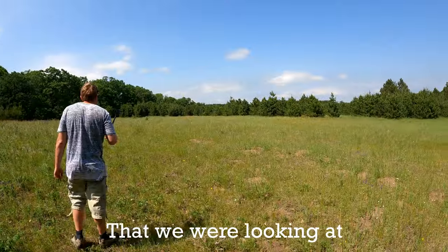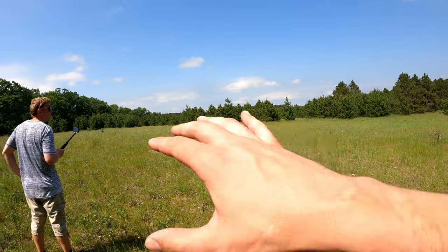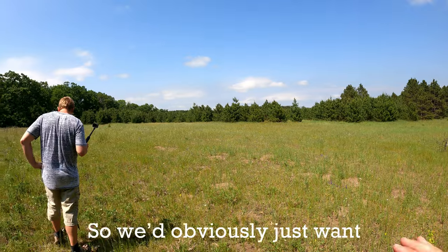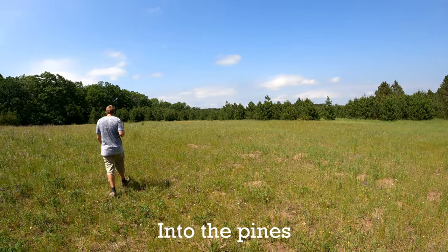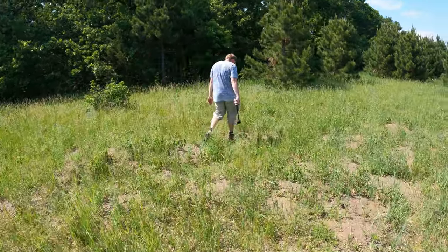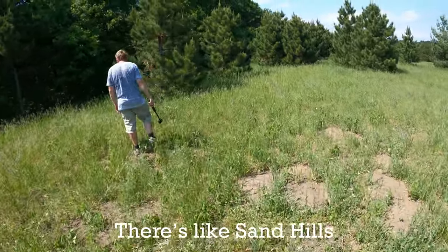This is kind of the area that we were looking at. It's not that far at all. There's all these smaller pines and very open right here. So we just obviously would want to go back farther into those pines. Well, there is some pretty sweet spots back here, but it is kind of bumpy. They call it sand dunes for a reason. There's like sand hills all over.